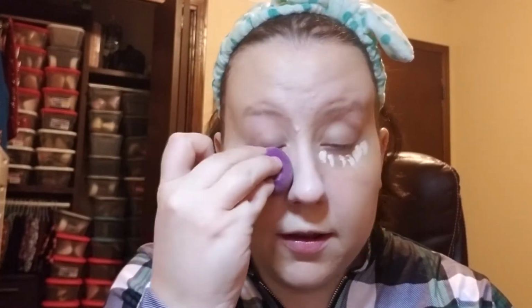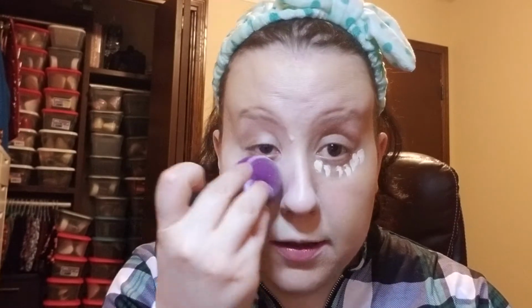I always like to conceal underneath, like right above my lips, and then definitely right around my nose, because those little crevices hide a lot of dark circles. And then what I do is I just kind of take the concealer down. I sometimes roll it underneath my eye like that to get it up underneath.